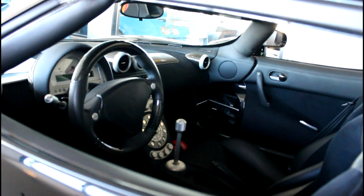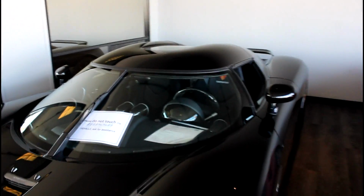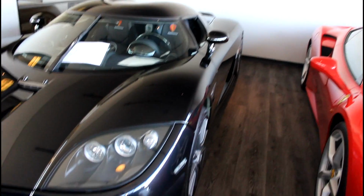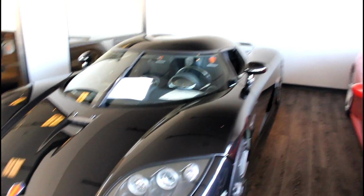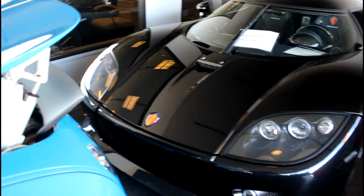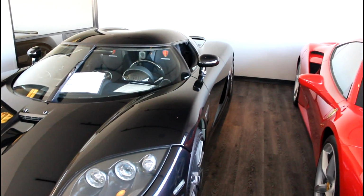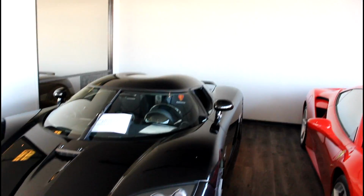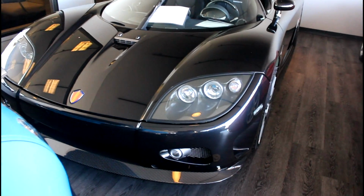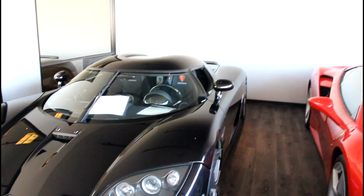I think it was one of the very first CCXs delivered into the United States, and it was originally delivered to a guy in Arizona. He had that for a while, and then it came over here, and it was actually featured on a TV show called Supercars Exposed with Tanner Faust back in the day. So if you ever watched that show, this car was on there. But it's crazy to just see one of these. Like I said, this is my fourth Koenigsegg.